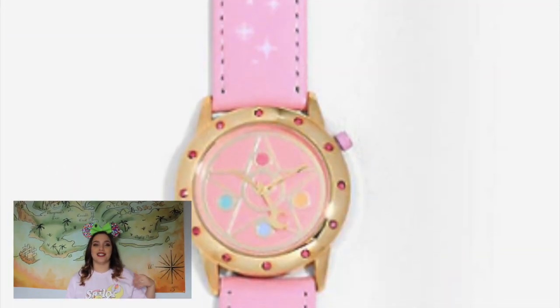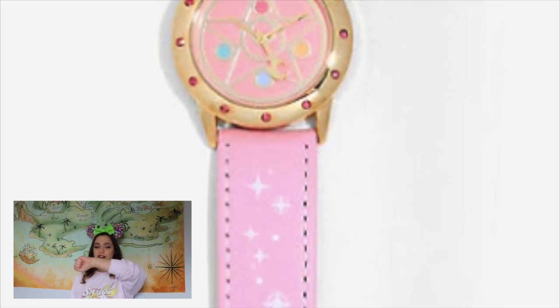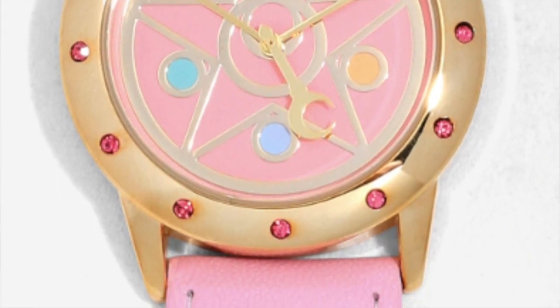So the watch is the style of her communicator on the cartoon. It literally looks exactly like that. And they had like these wrist communicators like before Apple Watches. Sailor Moon knew it was coming. And it's like the style of her compact in the center, and it's pink, and just, I want it. So on the bright side, even though these didn't fit, I am getting another gift that I really, really like, so it'll be okay.